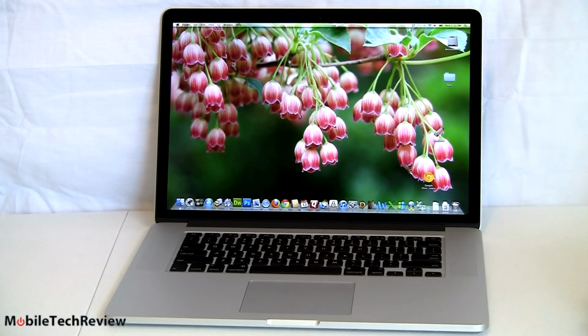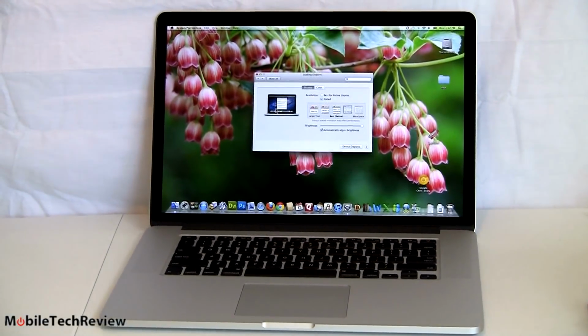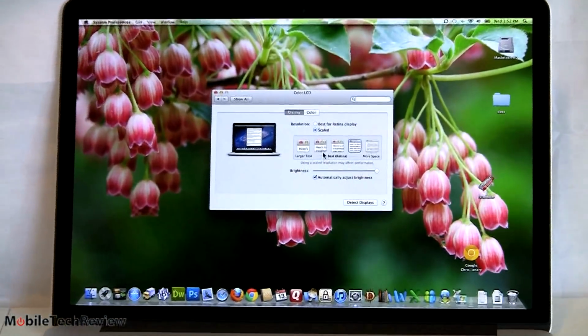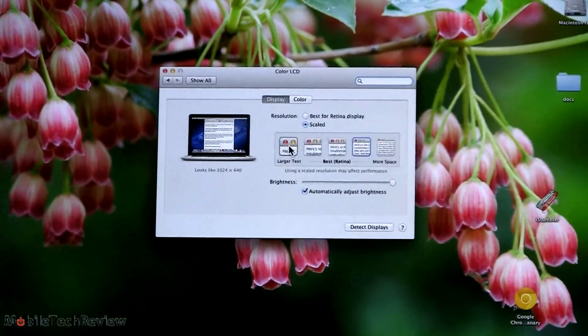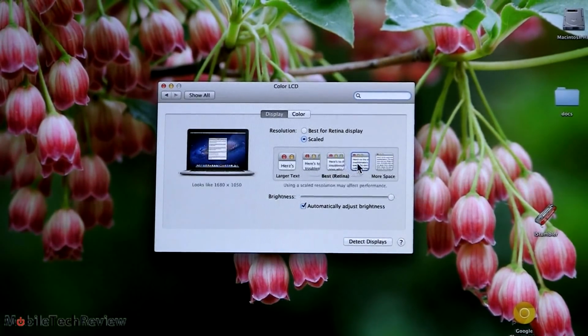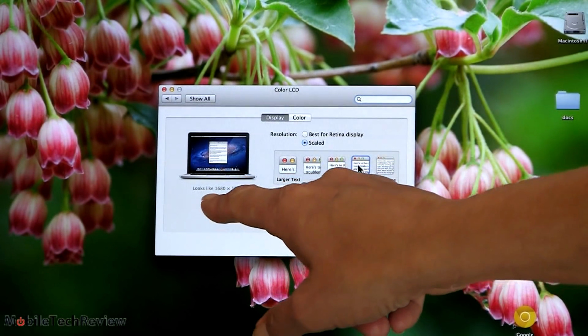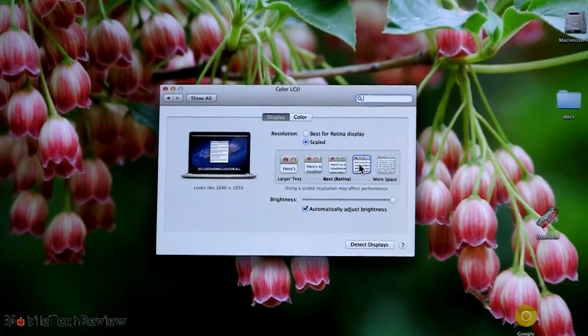Now right now we're actually doing a different resolution. We're going to take a look at that. Now for a Pro notebook, it's a little bit funny that Apple kind of dumbs this down. We have best, we have more space, we have larger text here, and it tells you the equivalent resolution over here. So right now we're actually running at 1680 by 1050, which is the high-res option on the old outgoing MacBook Pro. It's still available with the updated MacBook Pro, in fact, if you custom order it.